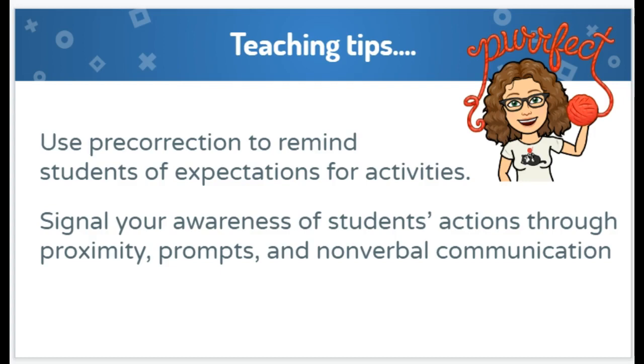So if I think something might not be happening correctly, like students are likely to run in the halls when I let them go to the bathroom, I'm going to pre-correct that by reminding students of the expectation that we walk in the hallways and possibly modeling and asking some students to model what that looks like.